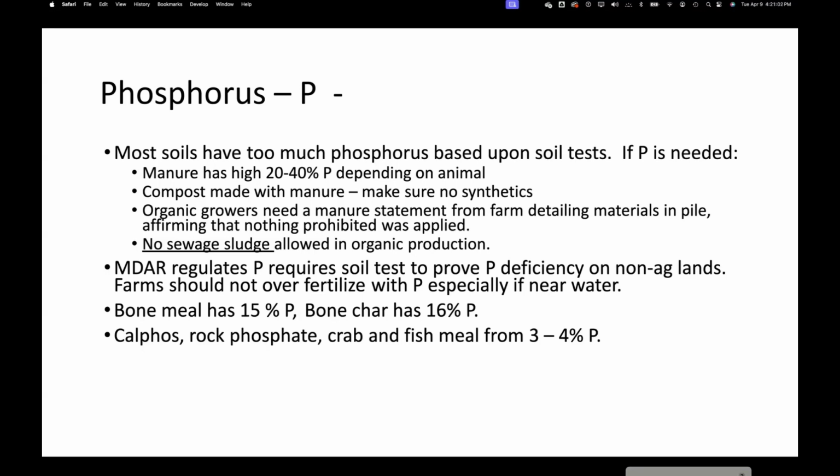And under no circumstances should you use sewage sludge. This is, you know, the wastewater from waste treatment plants that is sold throughout the United States, except for now Maine. And they have been found to have PFAS contamination in sludge. So it's never been allowed in organic production, but now especially it's a good reason for conventional farms not to use it as well.